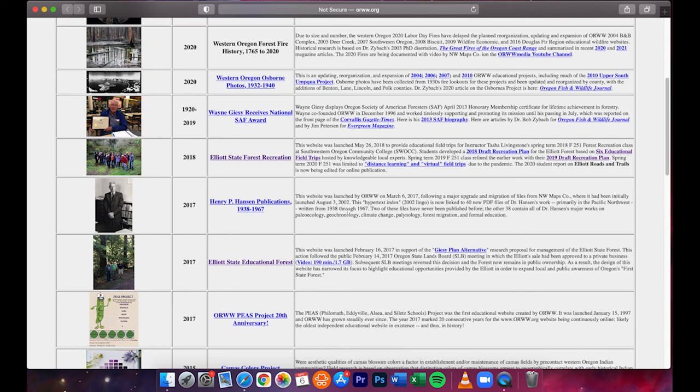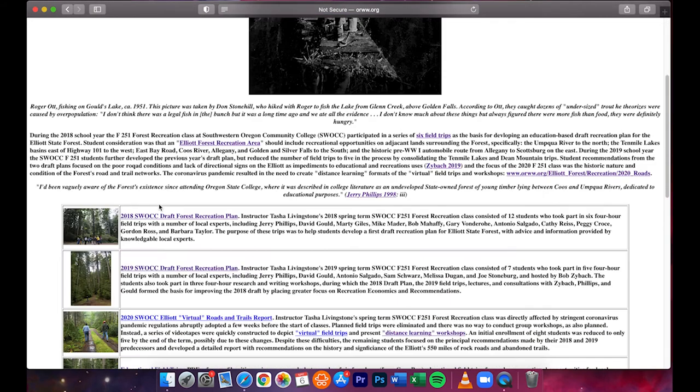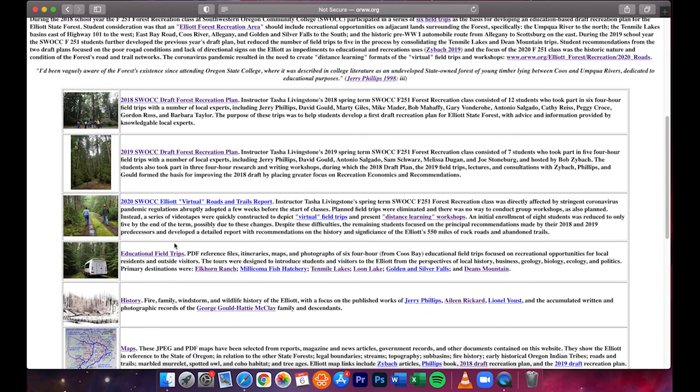So if we go to Elliott State Forest on the ORWW homepage, and we go to the Elliott State Forest Recreation page, we'll find out that the students, shortly after we made plans to do the field trips and the workshops in early March 2020, shortly after that, everything was shut down because of the pandemic.